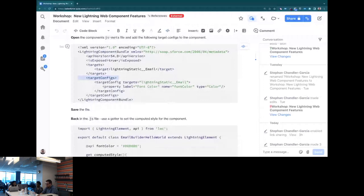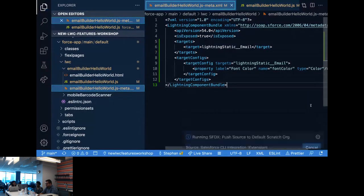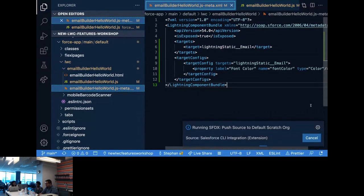And so we're going to copy that XML again and go back into our component's JS meta file. And let's go ahead and just override that again, and go ahead and save that again. Push that source into the org. And then lastly, back in the JavaScript file, we're actually going to compute the style based off of that property. And so we can go ahead and copy this computed style getter.